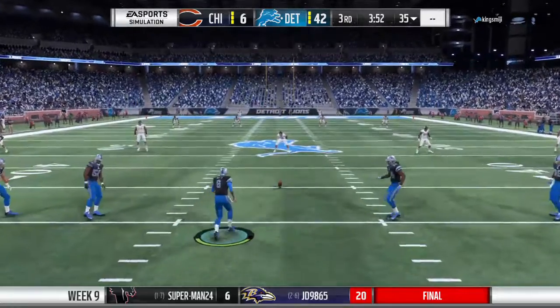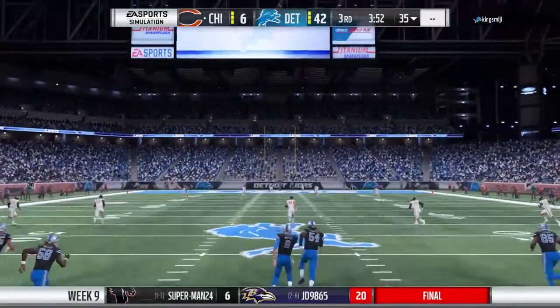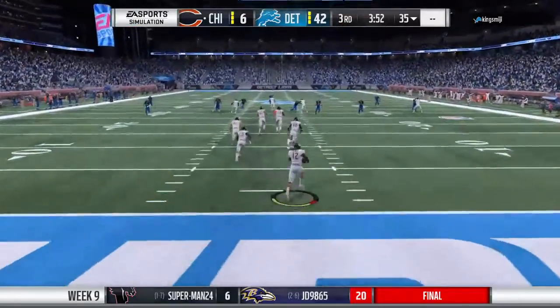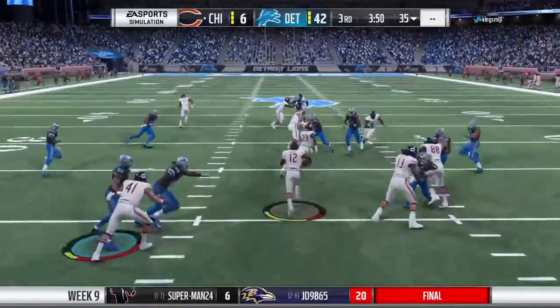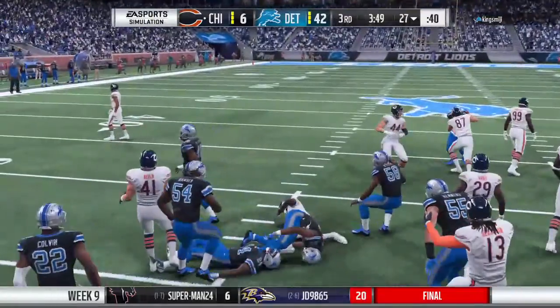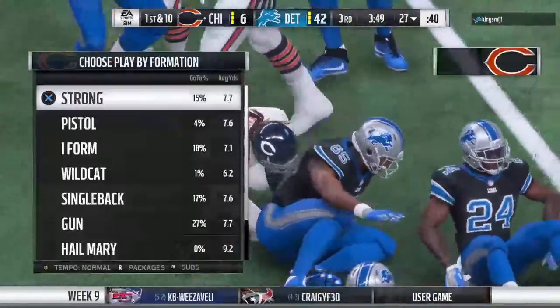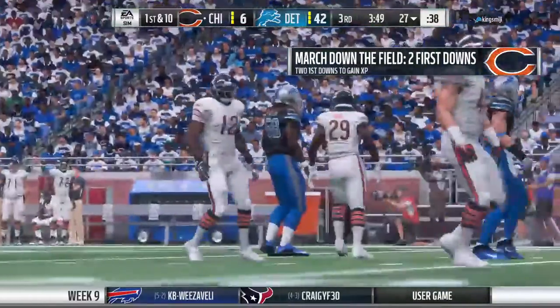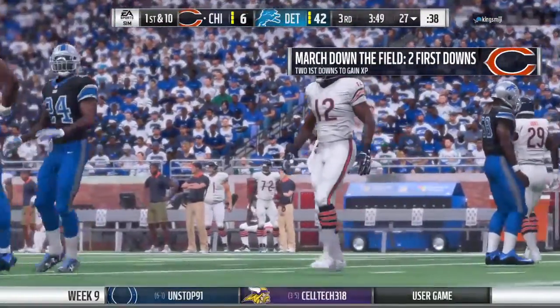Martin, the punter, now out to kick it away. This is taken about 7 yards deep. And now Chicago getting ready to go as they take the field. They've got to dig down deep. I mean, they need something right now, really anything to cling on to.